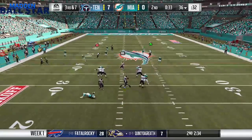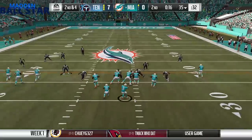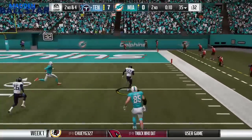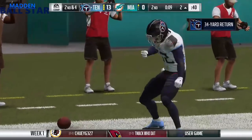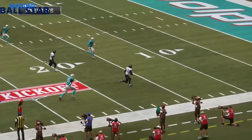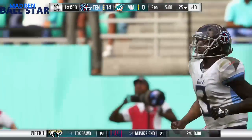3rd and 7, RG3 in the pocket. He's going to scramble up and not be able to get out of that, so it forces a fumble. Back on defense, and he throws it to the sideline, and that is picked off by Eric Weddle, and he is going to take that in for a touchdown. First defensive touchdown of the year, first pick of the year, and we are looking sharp right now. 14-0 heading into halftime, and that is a great sign, and that is why we drafted him late, because he is just a stone cold veteran.